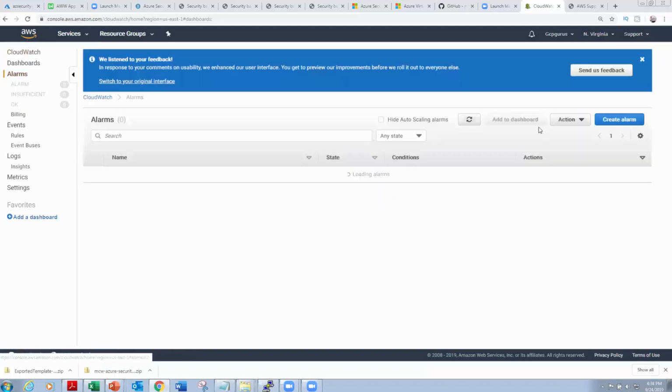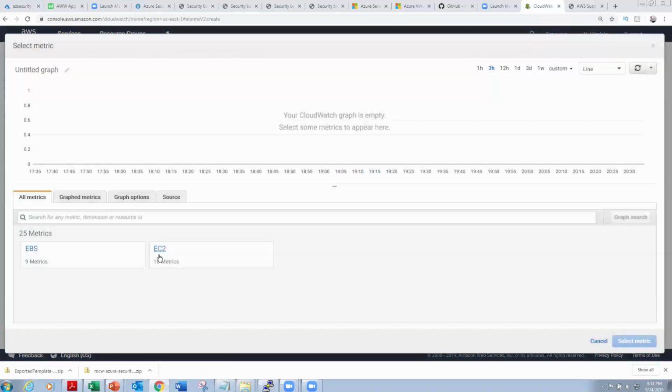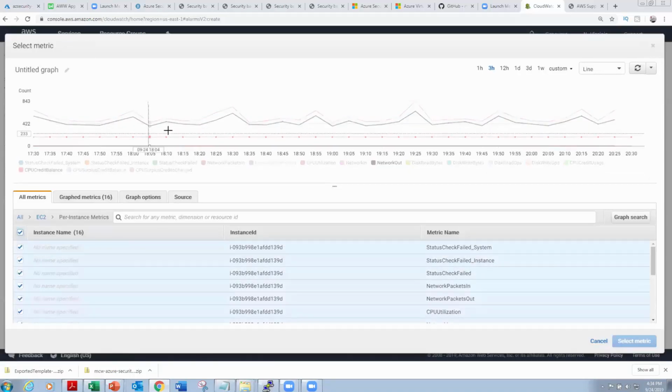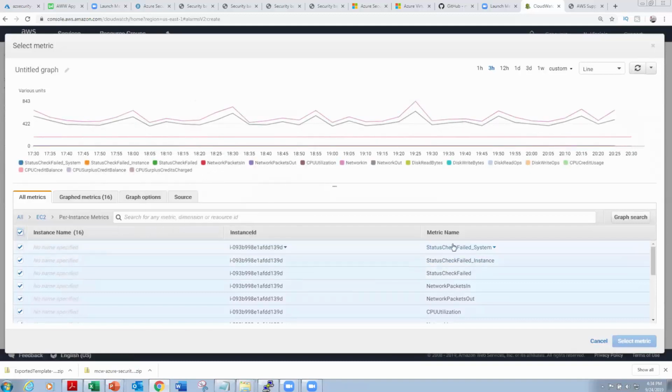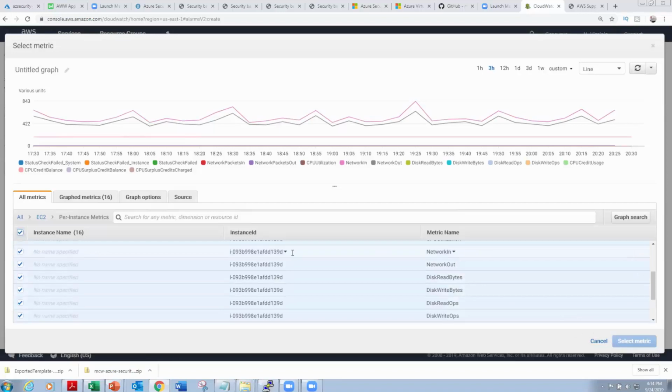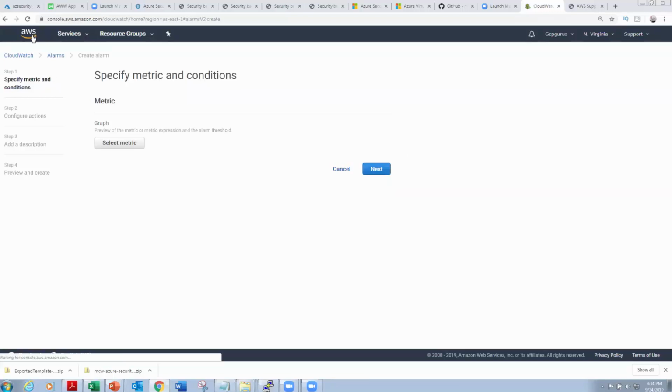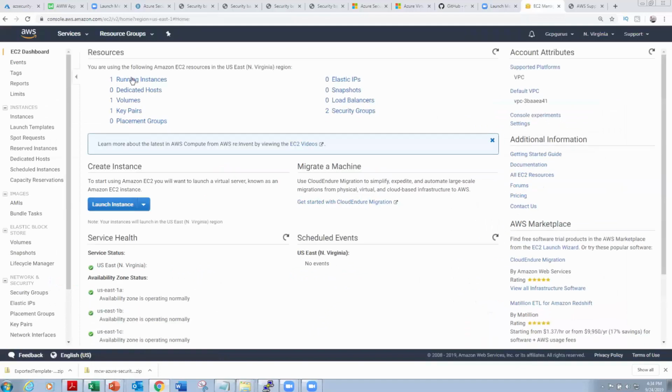Now, alarms. I could go through and create alarms. So for example, if I go in and create an alarm here, I select the metrics. I could select the source, let's say EC2. I could select everything on that VM or that instance, or just specific metrics that I want. So it's up to me to select that. Now, again, I have to deploy a VM and select it for that to pick it up. So again, if I go back here, I go to EC2. There is one running VM.